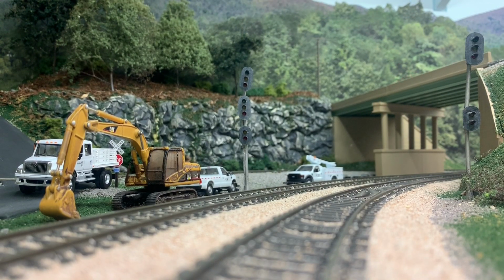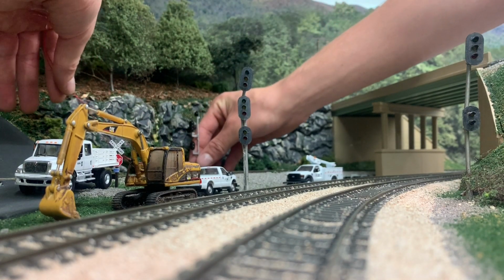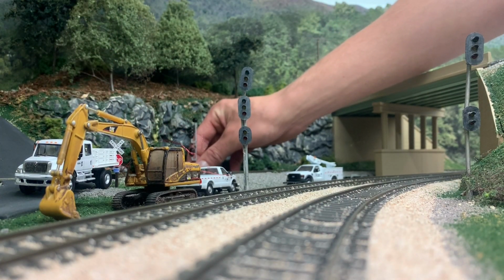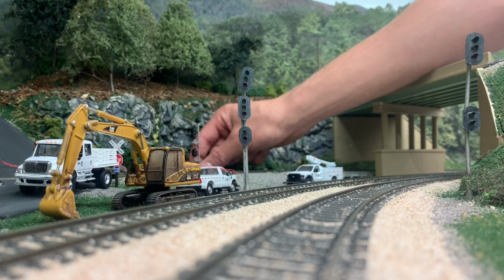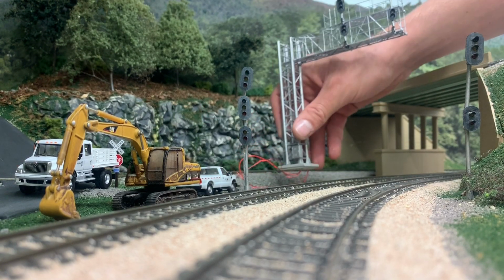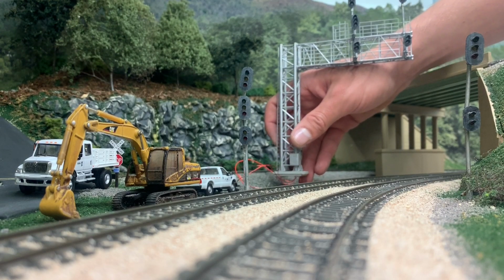However, for the signal here in the foreground on the two main lines, we're going to turn the old signal sideways, just like you might see in real life, and actually put a new signal bridge just behind it. It's something that you can often see, and we're going to try to model it here.